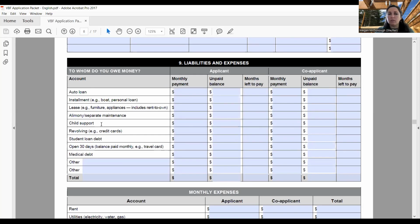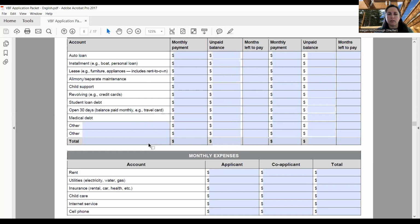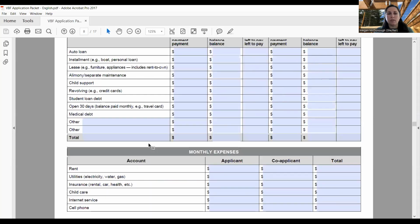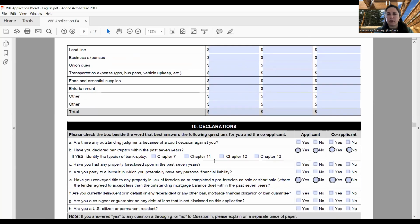Student loan debt. Do you pay child support? Back in the other section, we were asking about whether you receive income from child support. This is where we're asking if you pay child support. So these are your ongoing monthly liabilities and expenses. And then there's another section here, monthly expenses that are not debt, but are things like your current rent, childcare, insurance, other things that you pay monthly and that you can fill out there.